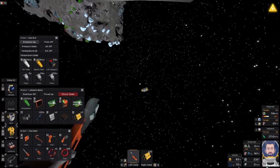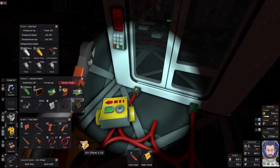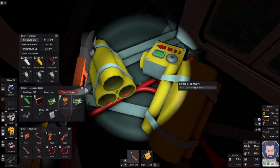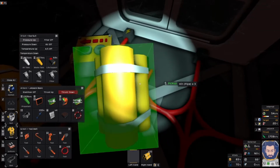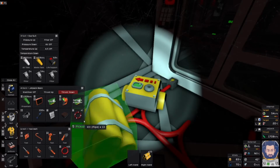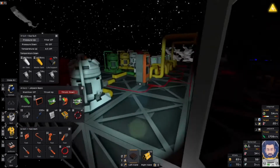How badly do I need that valve? Not very. I can always make more. So, let's see, can I add these two? I can't do it like that, unfortunately. So I guess I'll do this. And that. And I am going to throw that there, grab this, and head back out.